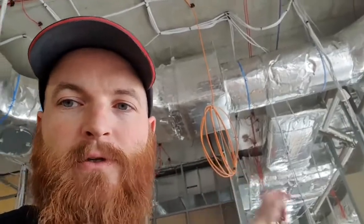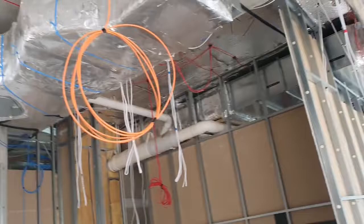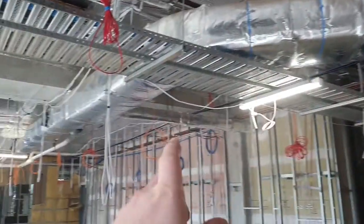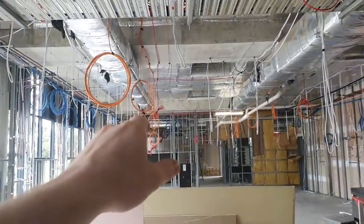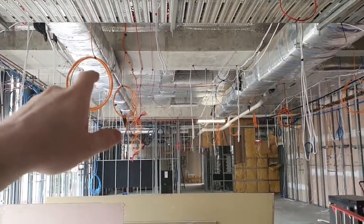Boys and girls, we've got some orange in here. This is for the nurse call. We've got our nurse call design. So these are like the hubs. There's lights sort of above every bed, and then from the bed there's a star point. The light at the end of the bed is a star point.